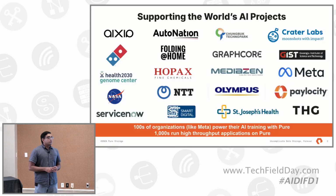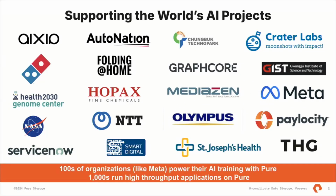We've been honored at Pure to support many hundreds, thousands of the world's AI projects. Personally, I've worked with small companies, SMBs, small research institutes that are trying to get started with AI, all the way to some of the largest companies. We've been involved with Meta in building their research supercluster. Back before AI was the buzzword that it's become over the last 18 months, it's been really exciting to see how this industry has transformed.